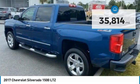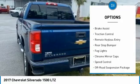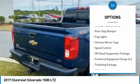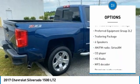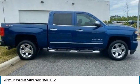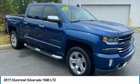Here are some of this vehicle's great options: hill descent control, electronic stability control, alloy wheels, brake assist, traction control, remote keyless entry, rear step bumper, fog lights, chrome mirror caps, speed control. Come take a test drive today.